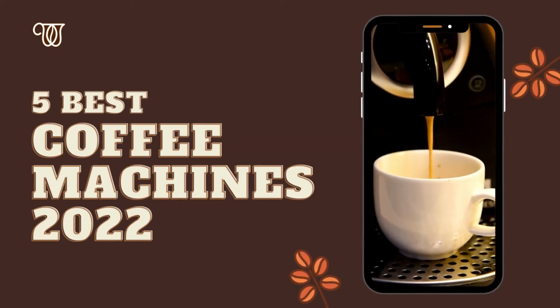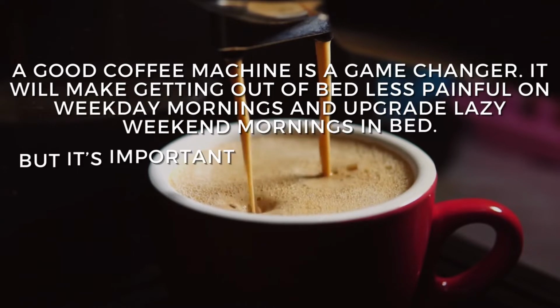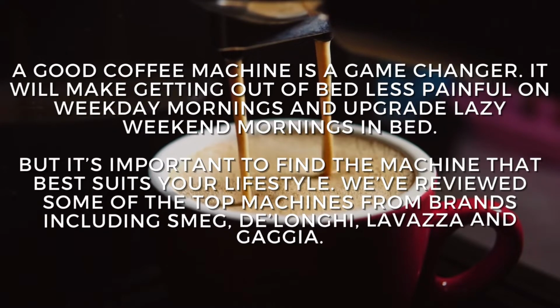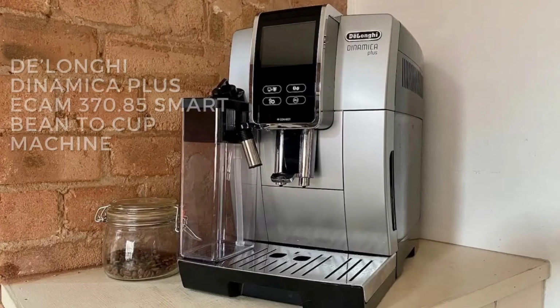5 Best Coffee Machines of 2022. A good coffee machine is a game changer. It will make getting out of bed less painful on weekday mornings and upgrade lazy weekend mornings in bed. But it's important to find the machine that best suits your lifestyle. We've reviewed some of the top machines from brands including Smeg, DeLonghi, Lavazza, and Gaggia.